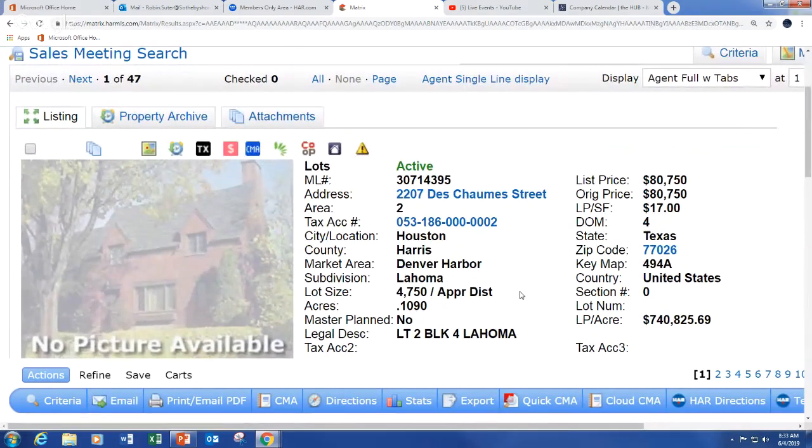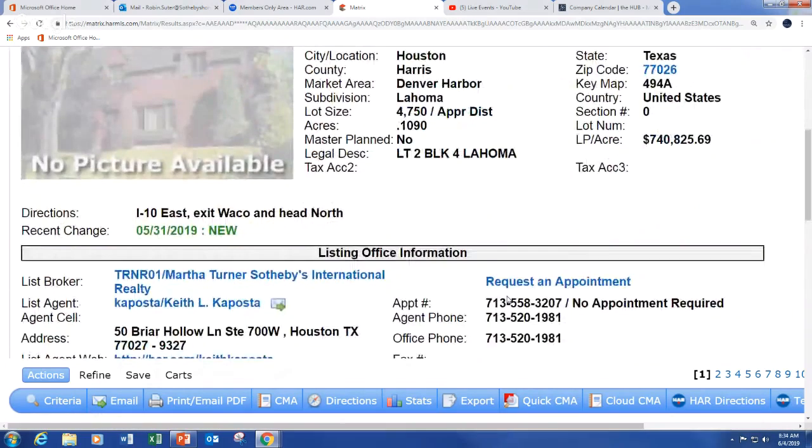We have a lot. 22. It is a lot. So we're looking on them. Still not there. Hit refresh. Okay, I'll refresh. 2207 Deschamps. Okay. 80,750, 4750 lot. Keith?